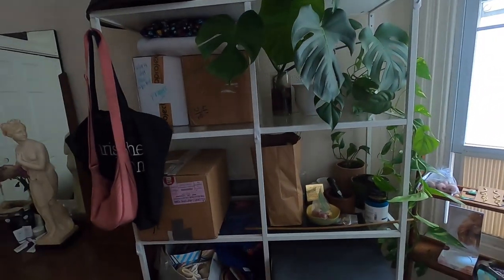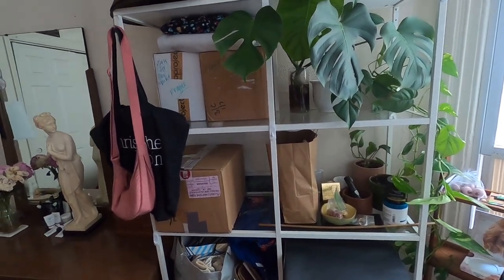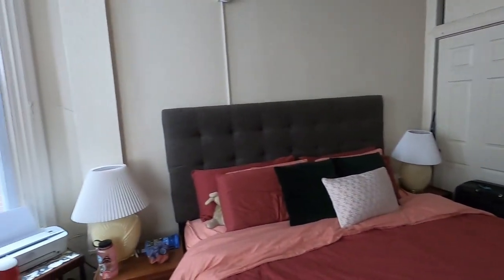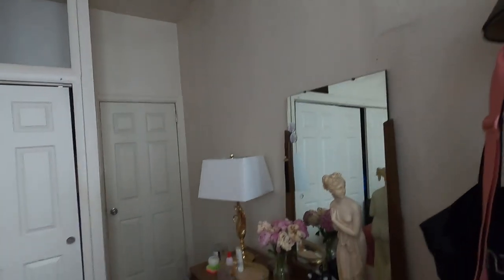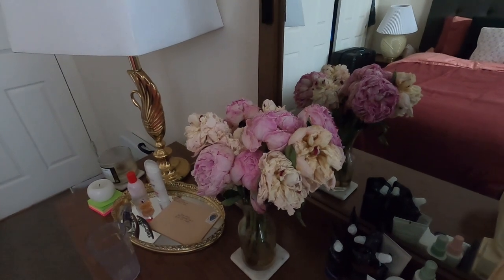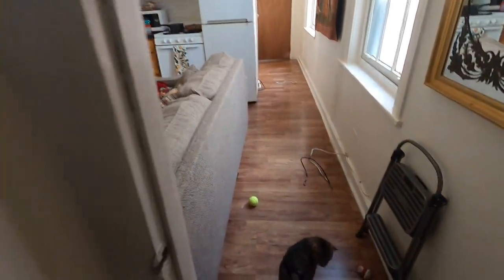I've given a lot of stuff away on Buy Nothing. If you're not familiar with Buy Nothing, you need to get on that. It has been such a huge help. But the rest of the room is looking a lot better. All the art is gone, as I think I showed before. My flowers over here are dying, so I'm gonna have to deal with that. But out here, I've also gotten rid of some stuff.